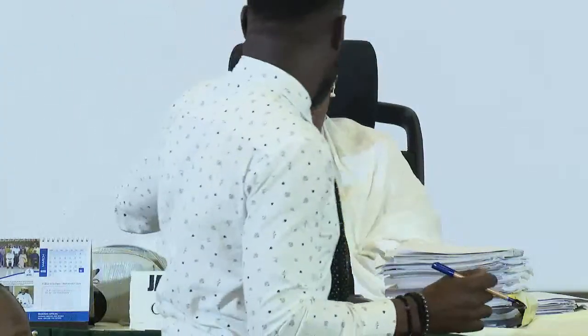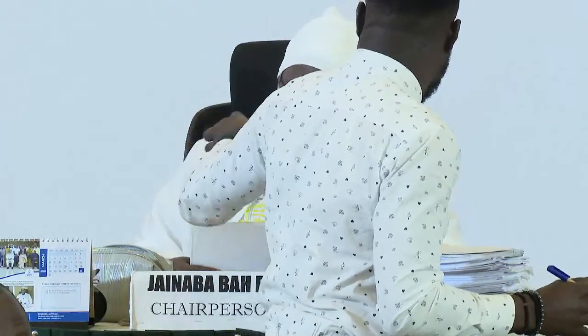Mr. Jatta, is this part of the documents that you submitted to us? Yes. And it was given back to you? Yeah, it's the same document. So this is the document for lot 4. Yes, exactly. Yes, I have admitted this document. Thank you.